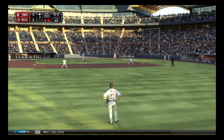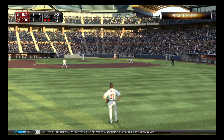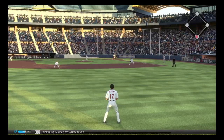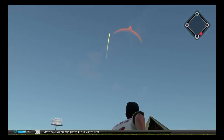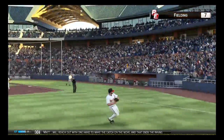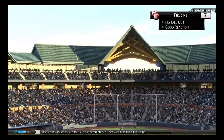Jose Ortiz will dig in. No official at-bat yet as he delivered a sacrifice bunt in his first appearance. Swung on and lifted in the air to left. Will reach out with one hand to make the catch on the move, and that ends the inning. Nothing across here this half.